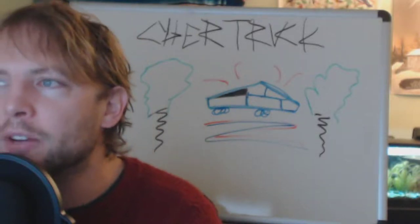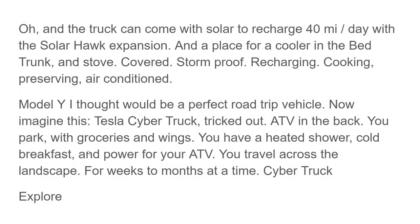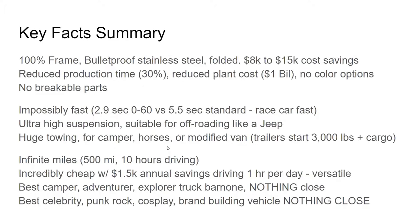Model Y, I thought, would be a perfect road trip vehicle. Now imagine this. Cybertruck tricked out, ATV in the back. You park with groceries and wings. You have a heated shower, cold breakfast, and power for your ATV. You travel across the landscape for weeks to months at a time. Cybertruck. Explore.